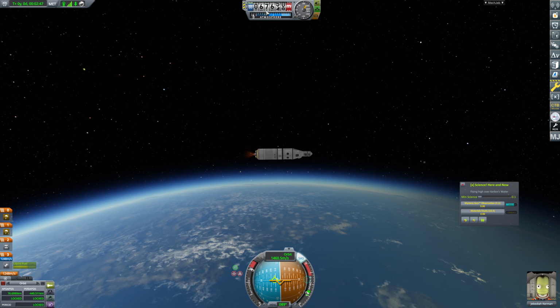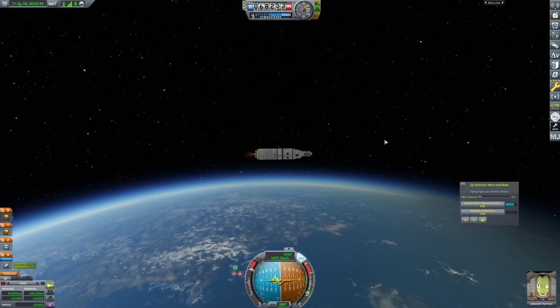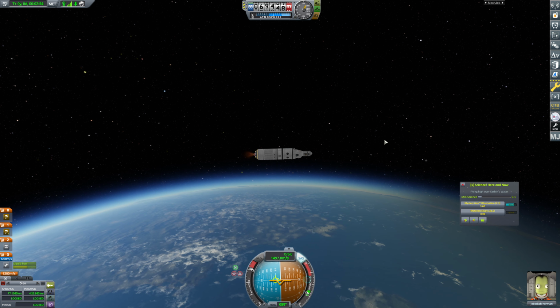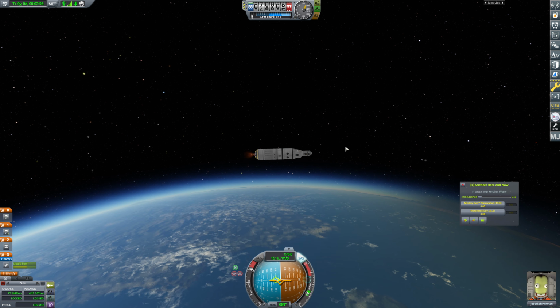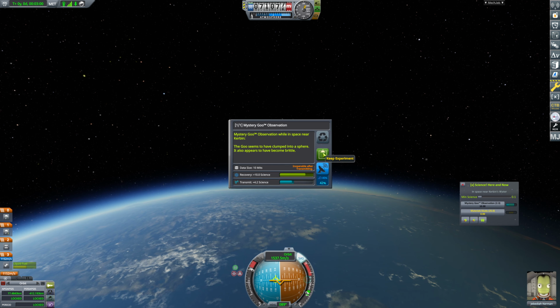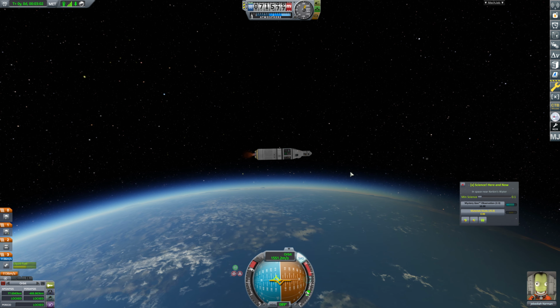We're going to hit space here pretty soon, so we definitely have an underpowered first stage. There's no doubt about that. Our first stage is certainly underpowered. Now we'll grab our mystery goo observation and our material study, and we'll keep both of those.